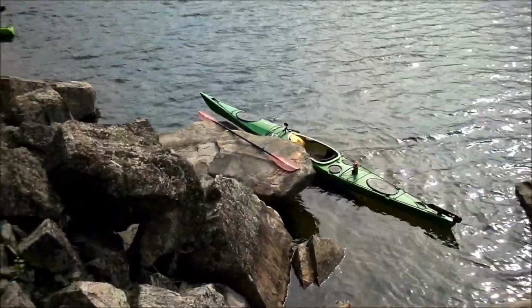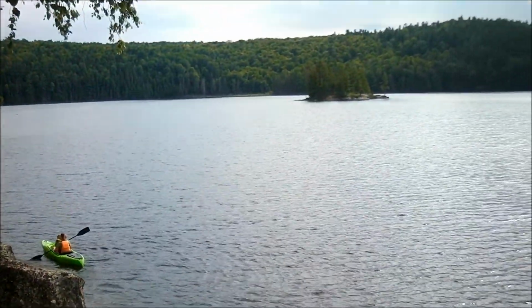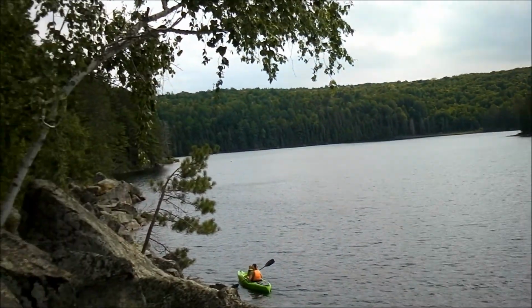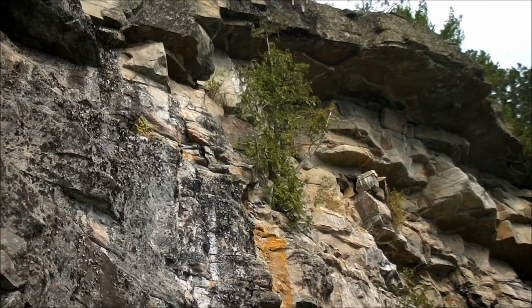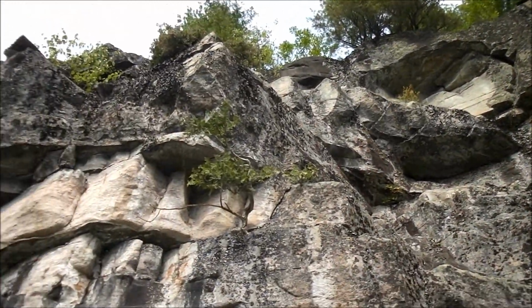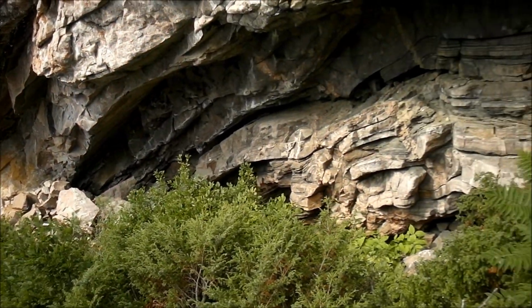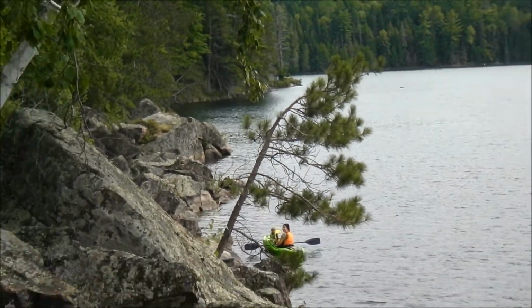So here we are, we're at the cliff face, and it is pretty impressive. Whoa, I don't want to fall here. There's my kayak. There's Susan. And we're gonna go to that island over there and have a little lunch break. We would like to try and get to the top there, but not with Charlie in tow. It'd be too dangerous for her. Alright. Let's go and have some lunch.